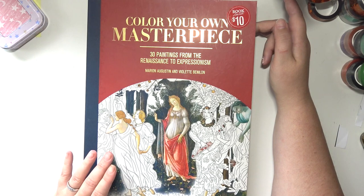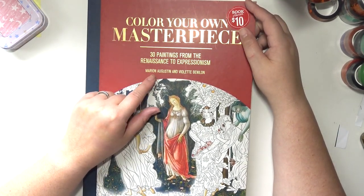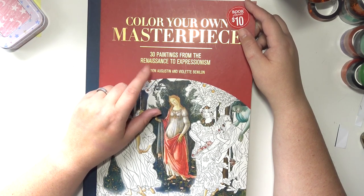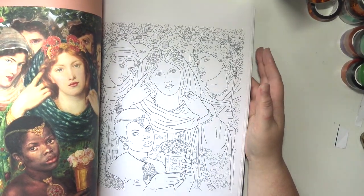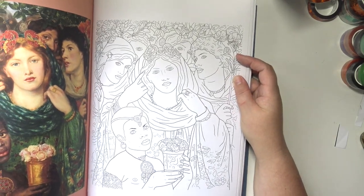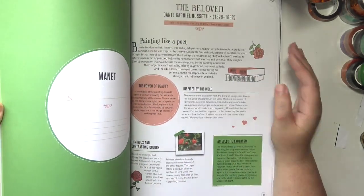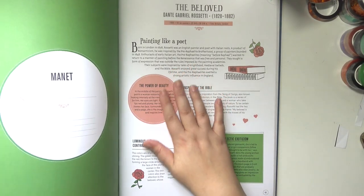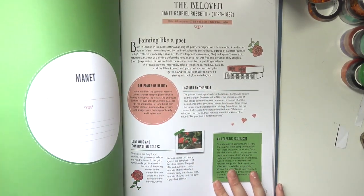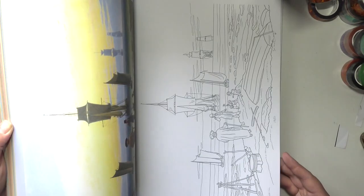This is Color Your Own Masterpiece by Marion Augustine or something, and Violet Benillon. I'm the worst. So these are kind of like the Thomas Kinkade ones where it has the original art piece on one side and then the line art on the other. But this one actually gives you information on the piece and the artist and everything, which is just super, super cool.